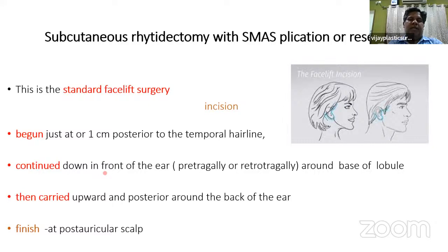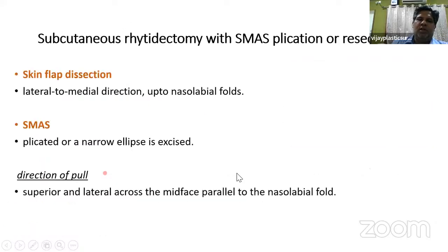Here the incision is begun 1 centimeter posterior to the temporal hairline, continued in front of the ear, then carried upward and posterior to the back of the ear, and finally finished at the postauricular scalp.